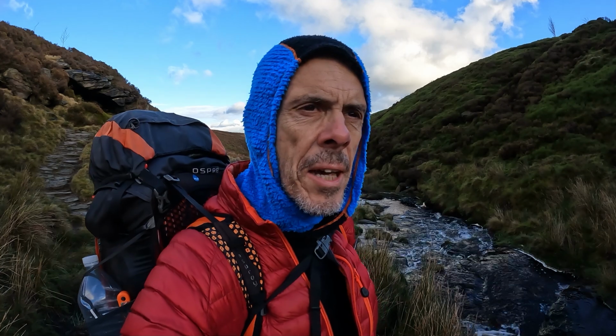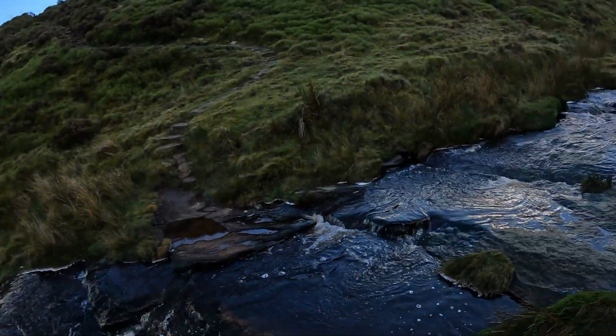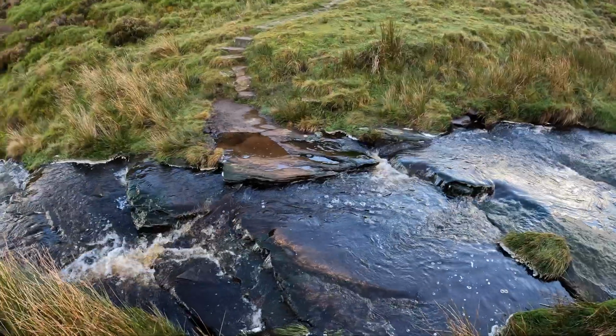One of the nice things, of course, when there's been lots of rain, is that all the water courses and rivulets are totally buzzing, really lively. Right, see if I can get across here without any wet feet.